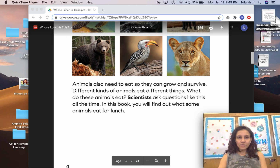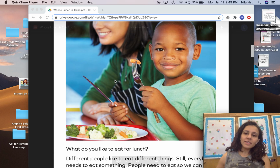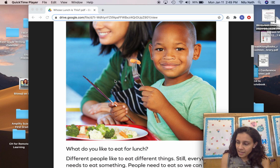Hi guys, so today we're going to read this book called Whose Lunch Is This? Remember that all living things need to eat food. And in this book, we're going to learn how different animals use their structures to help them get the food. Some animals eat other animals, and some animals eat plants. And we're going to learn how the animals use their structures to help them get what they need. And remember, a structure is something that is part of an object or living thing that does something.